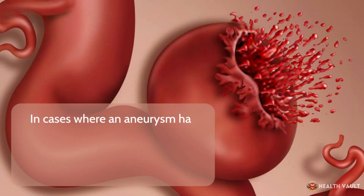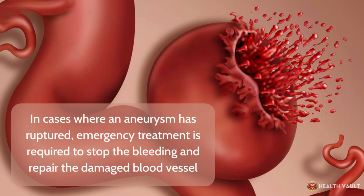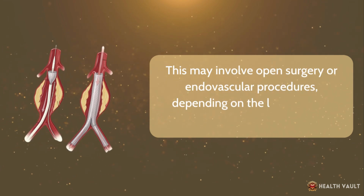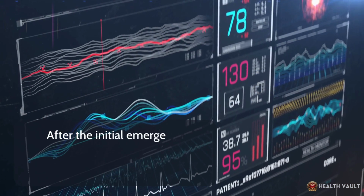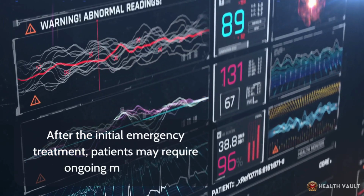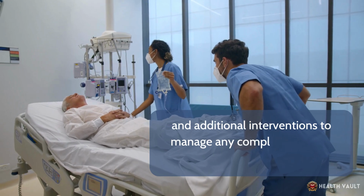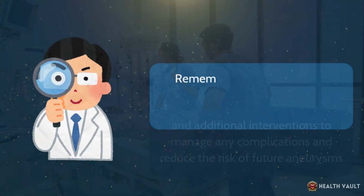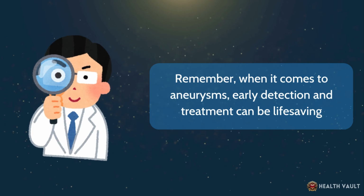In cases where an aneurysm has ruptured, emergency treatment is required to stop the bleeding and repair the damaged blood vessel. This may involve open surgery or endovascular procedures, depending on the location and severity of the rupture. After the initial emergency treatment, patients may require ongoing monitoring and additional interventions to manage any complications and reduce the risk of future aneurysms. Remember, when it comes to aneurysms, early detection and treatment can be life-saving.